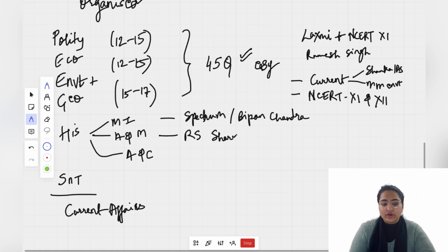Now you do not have to do it cover to cover. Selective reading of important chapters is good enough. I will share the important chapters from R.S. Sharma on my Telegram channel. You can check that out for reference. And similarly, for medieval, you can do Satish Chandra NCERT. It is a really good book, and again, selective reading is good enough.